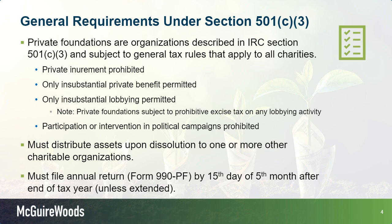One of the things we're going to talk about today is that, obviously, they make distributions throughout their existence to charities, but there must be information in their governing documents that describes what's going to happen if they are to dissolve.